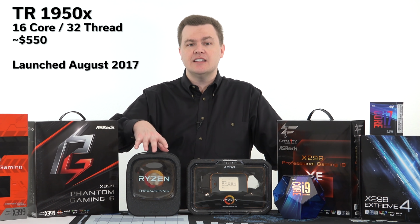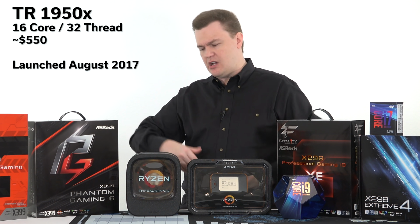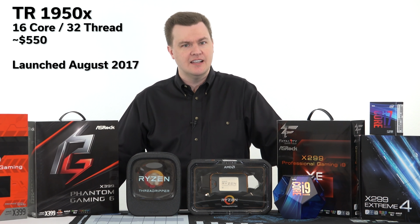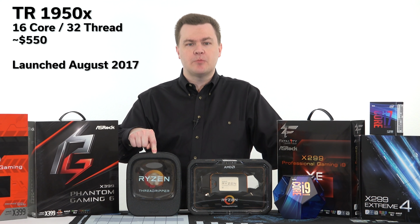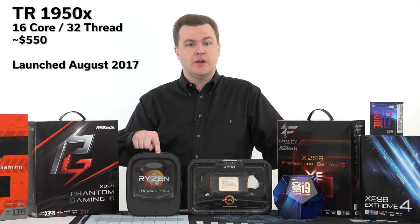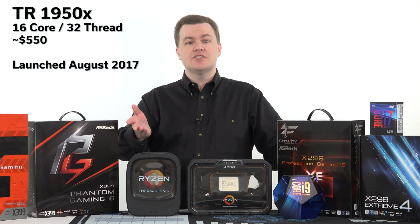So don't look at the 1950X and think, well, it's the first gen chip, it's older, it's 18 months, oh, who would buy that? That's ridiculous. I have one of these downstairs right now running as my primary video editing machine. It's going to continue to be a running machine even with this processor here. Why? Because it's incredibly fast.